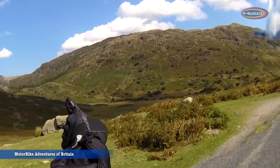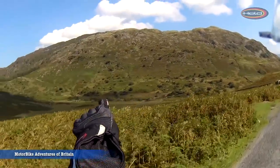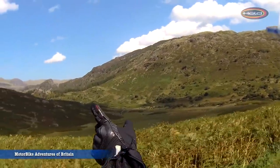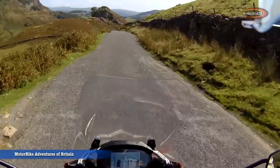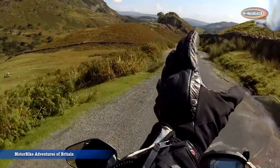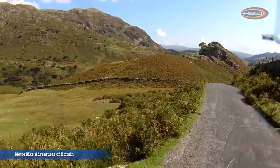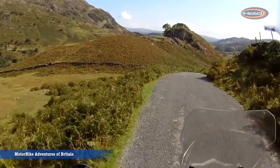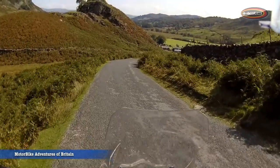Now that's where we're going to be going through as well. We get down to the bottom, we hang a left, the little road goes along there, and that's where we're heading, to that far mountain over there. That's Langdale. You can go straight on when I turn left, and go to Ambleside, but you're going to miss out on a splendiferous experience.